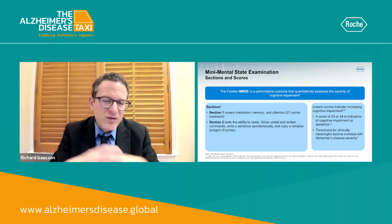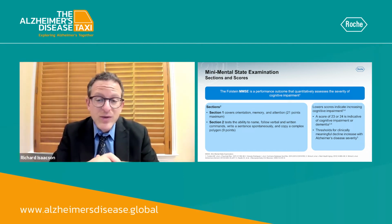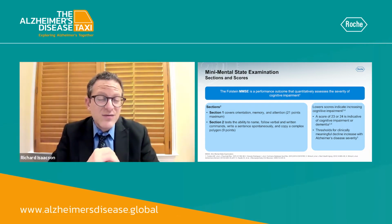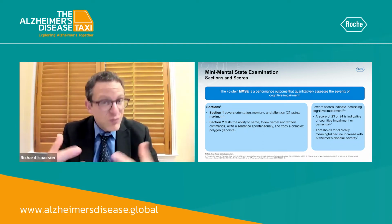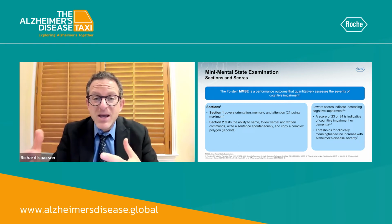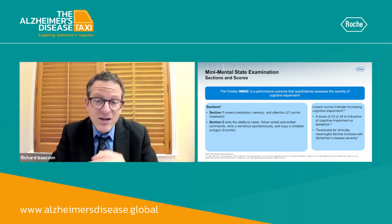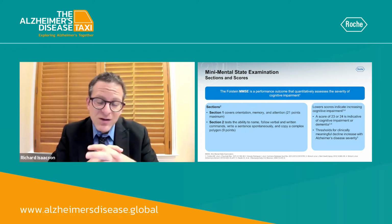If someone has a score of, say, 23 or 24, that's indicative of cognitive impairment or dementia. Although this is tricky because, for example, a person that has very, very high educational attainment may be scoring a 27, 28, or 29, and that person may have a reasonable degree of impairment, or at least be in the MCI stages, but may score on the high end of the test, but still have deficits that are apparent both clinically as well as in terms of objective clinical testing.